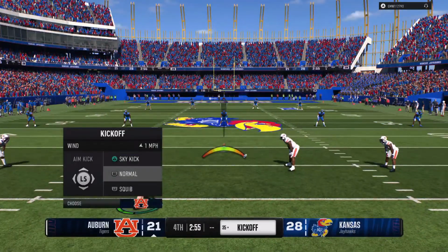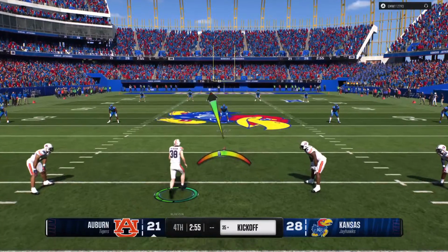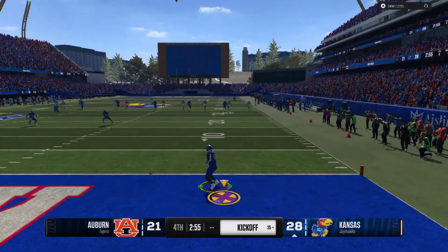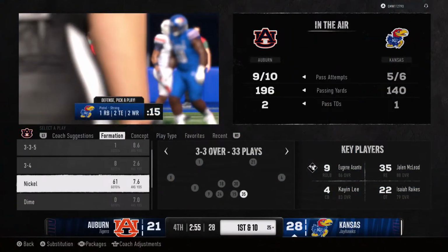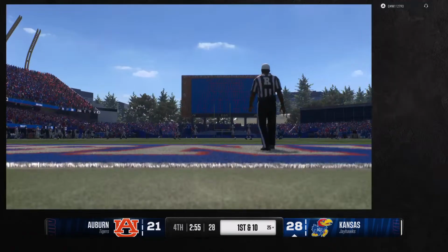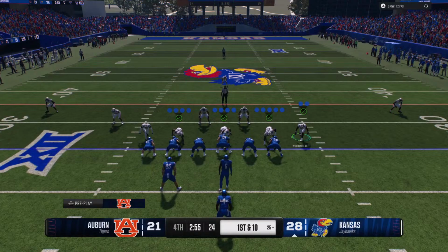Almost ready to kick it away after scoring the touchdown. No return coming. He'll call for the fair catch. Kansas gets the ball back, and the Jayhawk offense is ready to go to work.